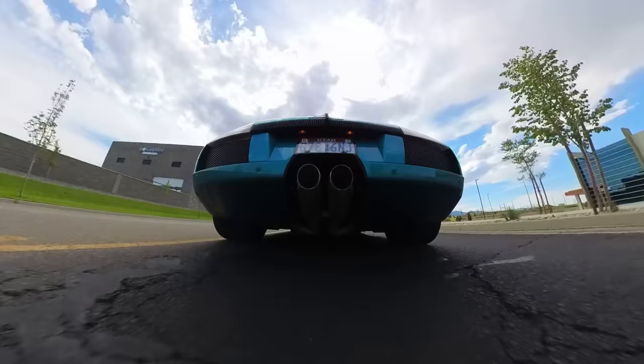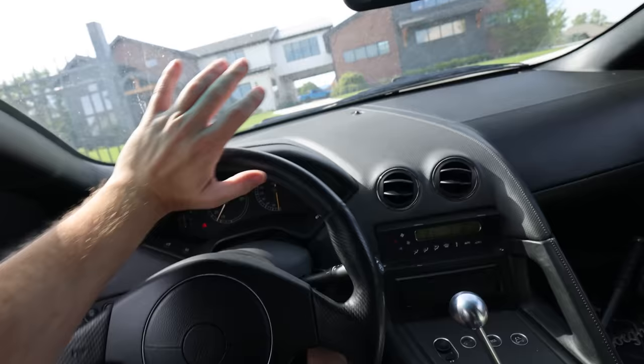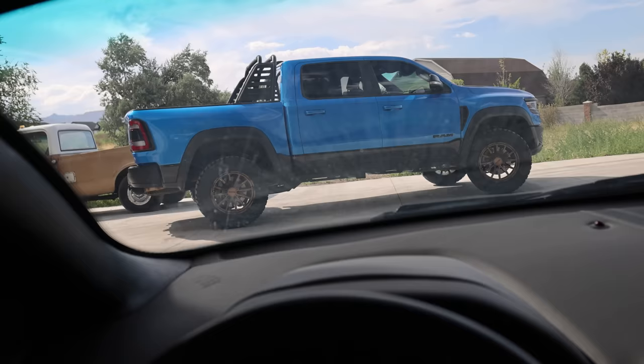I know I said I was never gonna talk about my grass ever again on the channel, but I mean, come on. It looks so good. Oh, I never knew I was a grass guy. The Anthem wheels are such a game changer. It definitely sounds good.